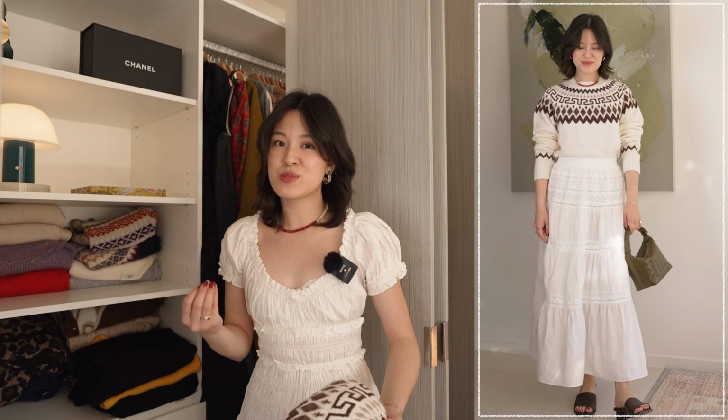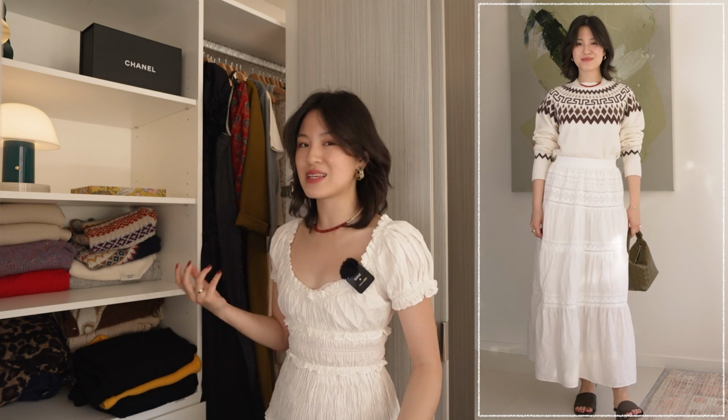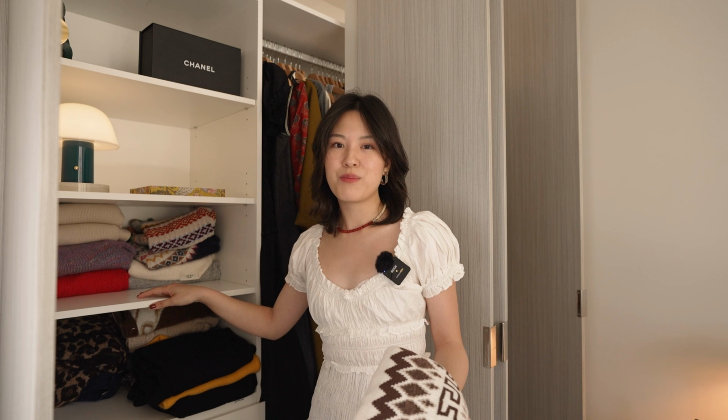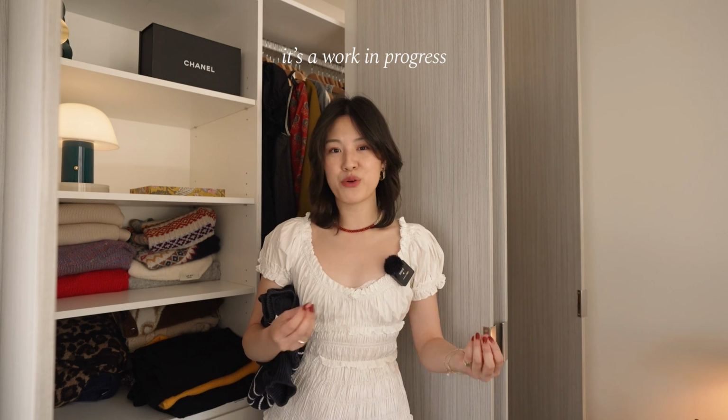So as part of my job, I'm never going to have a very small wardrobe. I think that's not realistic for me, given that there are weeks where I style, I feel like 70 to 100 outfits across different platforms. I'm okay with having more options in my wardrobe, but I just want it to be things I love and that I've really thought about and considered. This will be a work in progress and trying to find the balance that's right for me.